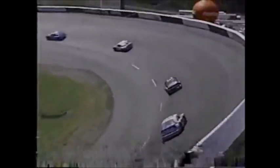And the white car we saw going into the pits as the leaders went by just a moment ago was Derek Cope in the Purolator Ford, having some sort of a problem, making an unscheduled pit stop. Yeah, there was a considerable amount of smoke coming from the rear end of that race car also.